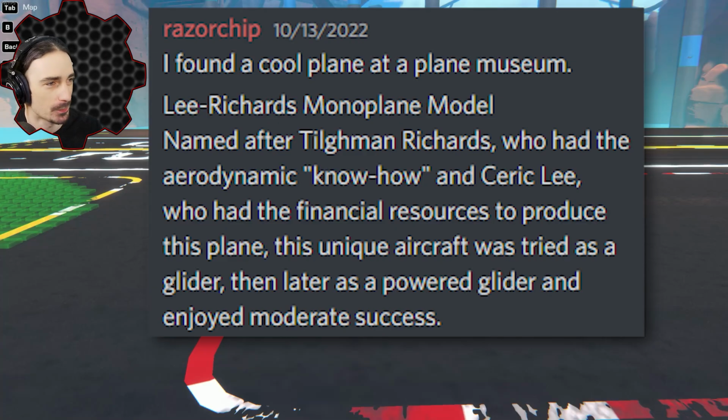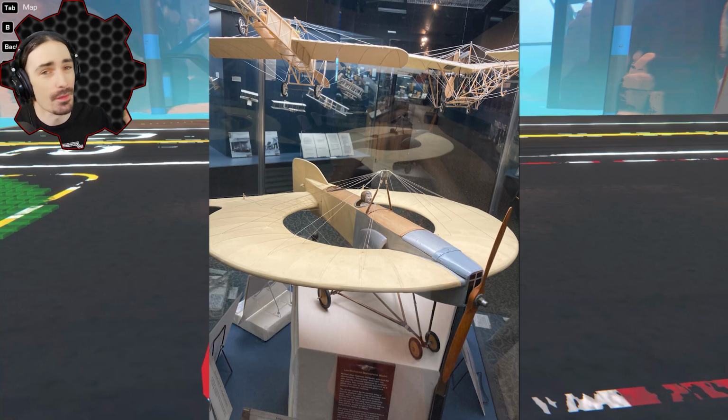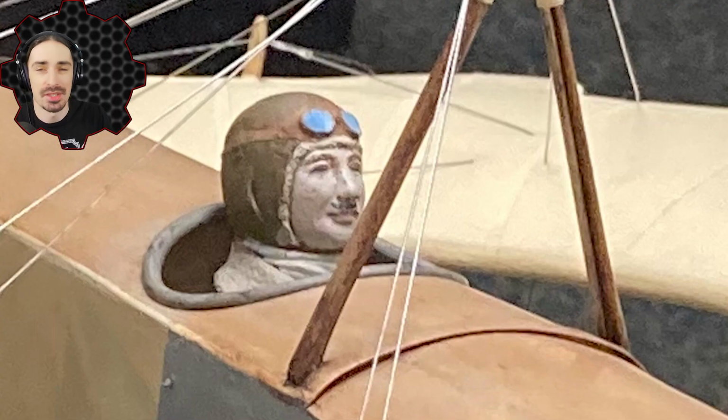This unique aircraft was tried as a glider and then as a powered glider and enjoyed moderate success. Pretty optimistic so far. So according to the museum here, the glider was said to be very stable and controllable and was able to be banked into turns. So based off of that description, you'd think, hey, seems like a pretty good plane design. It was stable, it was controllable, what else do you need from a plane? Well, I tried to find some more information on this thing and wasn't able to find very much, but here's a page I did find.